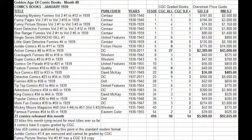In fact, a few of these books are so scarce that 4 of them have 0 copies graded by CGC. 3 of them is due to the lower price and print price in the Overstreet Guide. The 4th one being Jumbo Comics number 5, which, due to being oversized, cannot be graded by CGC, and that is why that book shows 0 copies graded. Funny Picture Stories Volume 3 number 1, however, has a CGC 9.8 copy graded. It is very rare and hard to believe that any books have survived in that perfect condition after 80 years. But it has happened this month with one particular book from Centaur Publications.